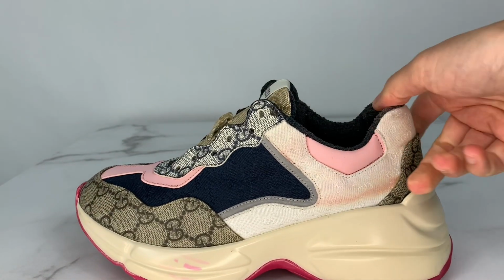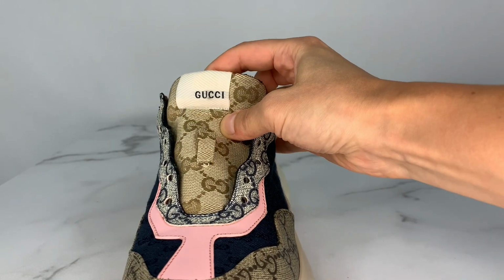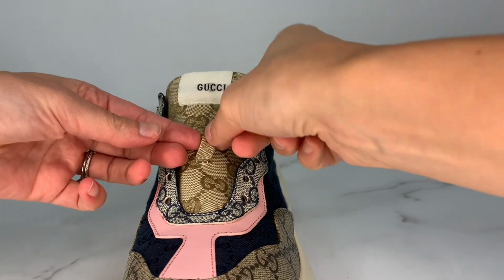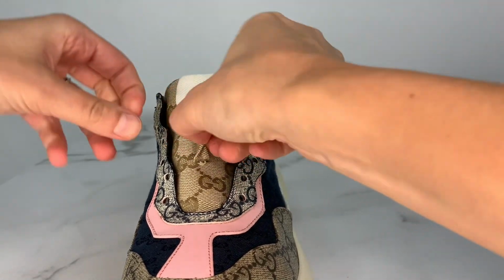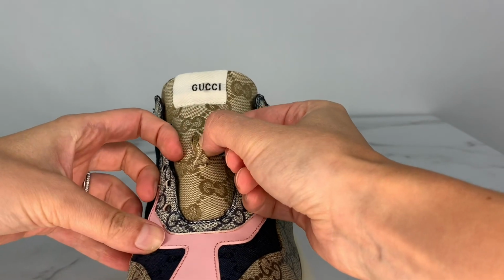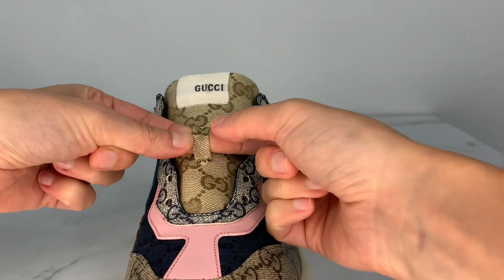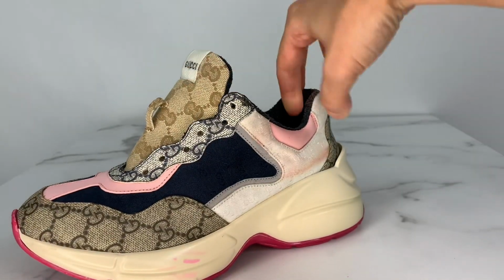So here's that tab again, just showing that the Gucci is kind of off center, but that is normal. Another giveaway is this tab here that's supposed to hold some of the shoelace to pull the tongue forward. It is actually not sewed and it's hard to get the shoelace through, and I feel like that's an attention to detail that Gucci would have done.